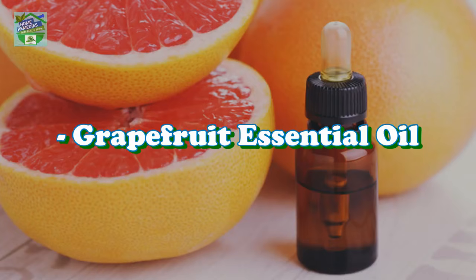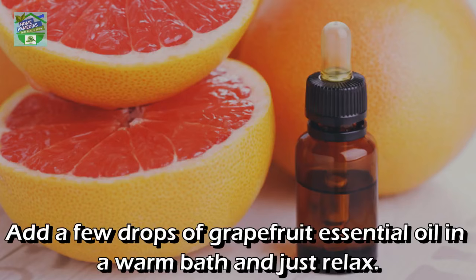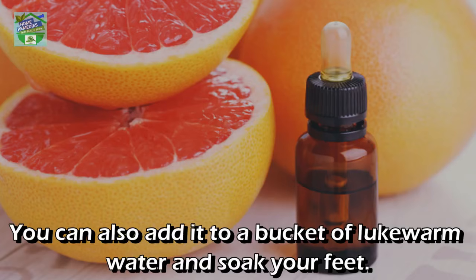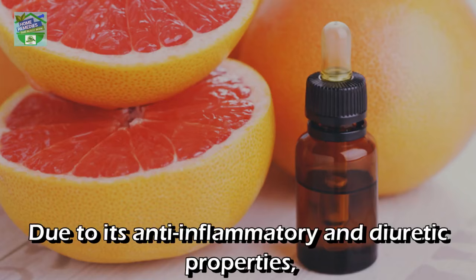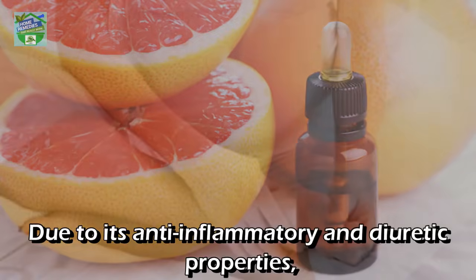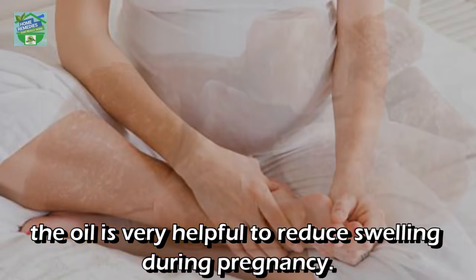Grapefruit essential oil. Numerous studies have revealed that grapefruit essential oil is a great way to reduce swelling. Add a few drops of grapefruit essential oil in a warm bath and just relax. You can also add it to a bucket of lukewarm water and soak your feet. It will greatly reduce the pain and swelling in the feet. Due to its anti-inflammatory and diuretic properties, the oil is very helpful to reduce swelling during pregnancy.